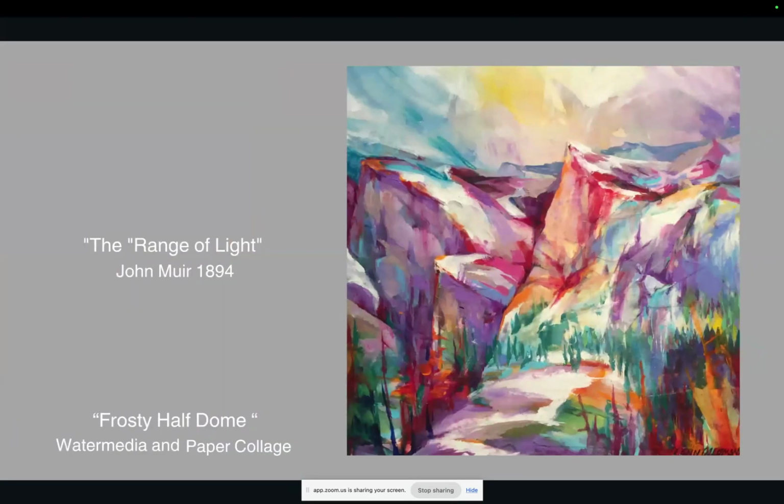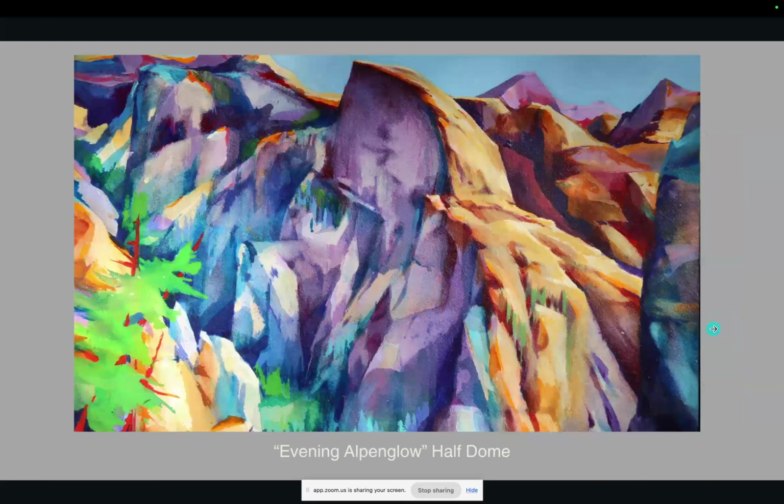So we're moving south down towards Yosemite, and it is all about the lighting in early morning and in the evening, and different times of the year, late fall, when we get more moisture in the air. A friend of mine, Shelby Marola, named this painting for me. She goes, "It's called Frosty Half Dome, Len. It's almost like a dessert. We should get our spoons out." There it is. That's pretty.